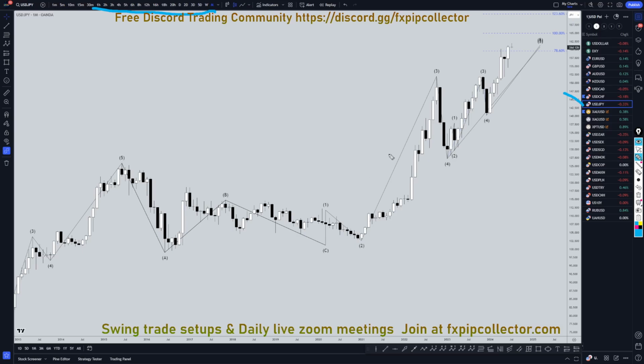So it definitely does look like a five-wave pattern up on the monthly, and even the fifth wave looks like a 1, 2, 3, 4, 5. So we may be getting somewhat close on the monthly to ending this move up. But the fact that we went so far above the 78% tells me that it more than likely will go up to at least the 165 area, which is right around the 100% Fibonacci extension.